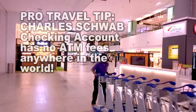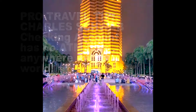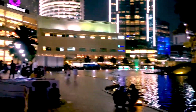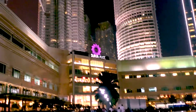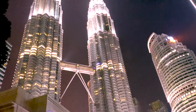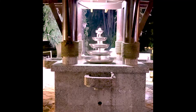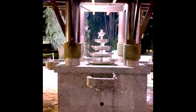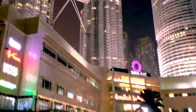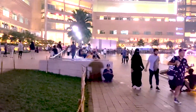Pro traveler tip: the Charles Schwab checking account is completely free and they have no ATM fees. They refund all ATM fees even if you use it internationally. So this is my go-to card when getting money in other countries, because exchanging money, you always lose on the transaction fees. At Kuala Lumpur Airport, I had trouble using my Charles Schwab card at several of the ATMs, but what I found was the RHB ATM accepts the Charles Schwab debit card.